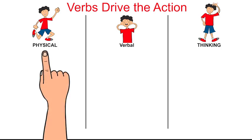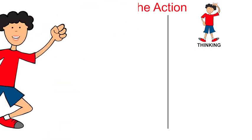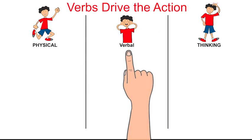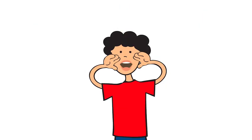Physical actions are when you can see someone or something moving. This picture of a boy running reminds us that a physical action is someone or something moving. Verbal actions are actions when we say things. This picture of a boy shows him saying something. Verbal actions are sounds or words that we say.